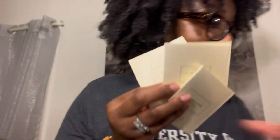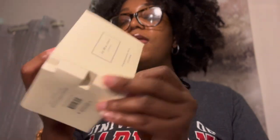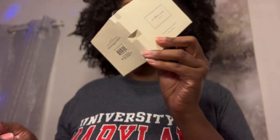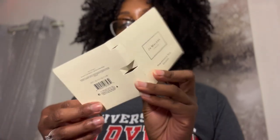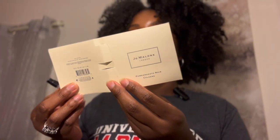Okay. Since we just did Jo Malone, we're going to go into these samples. She sent me, let's see, 4 more Jo Malone samples. We'll start off with this one. This is a Pomegranate Noir. Now I have sprayed all of these other Jo Malone fragrances just on the paper the sample came in. Pomegranate Noir has the top notes of pomegranate, the heart notes of Casablanca lily, and the base of Guaiac wood.